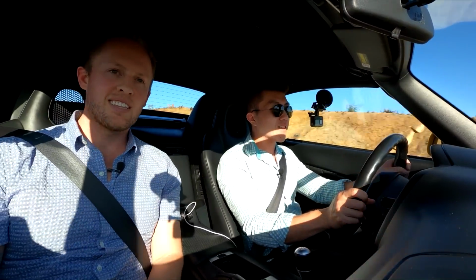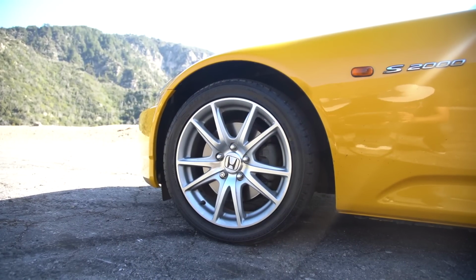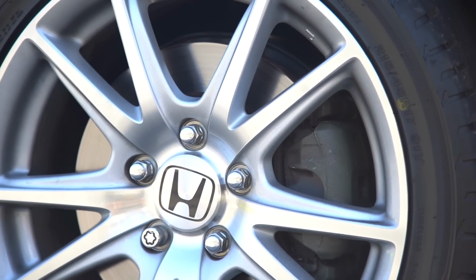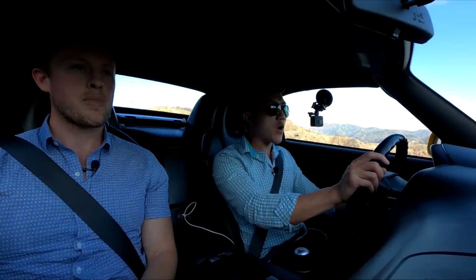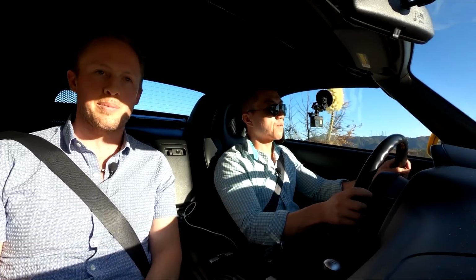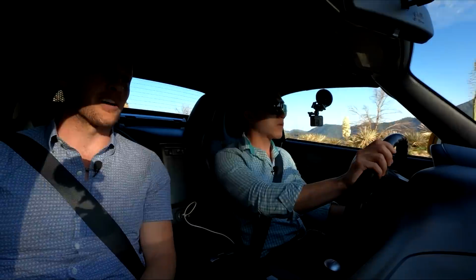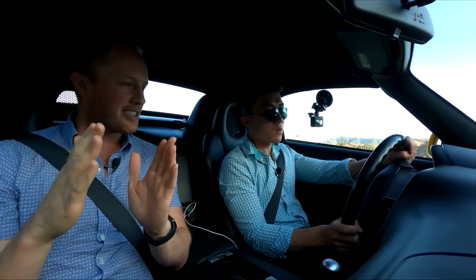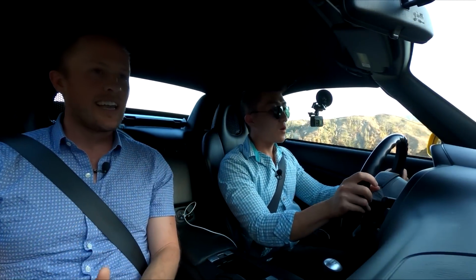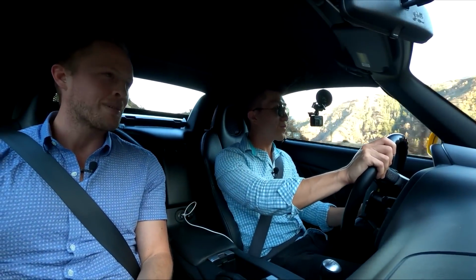I will say, in stock form, the brakes are not the most confidence-inspiring brakes I've ever felt. I think they are a little bit undersized. The suspension is a little bit floaty, especially with the AP2 spring rates. Going back and forth between AP1, AP2, and even the CR, the AP1 was my favorite car. Really? Yes. The power band is so narrow in the AP2, and when you tune it, it fixes that. But the AP1, there's something about it that I like a lot.